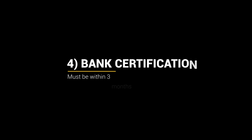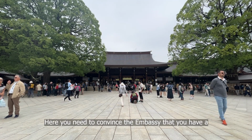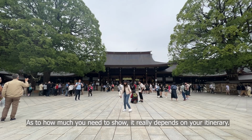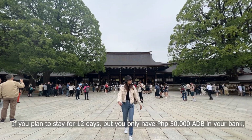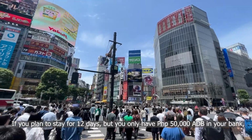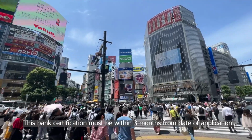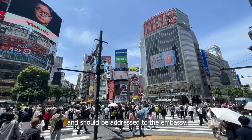Fourth, bank certification. Here, you need to convince the embassy that you have sufficient funds to support your travel. As to how much you need to show to the embassy, it really depends on your itinerary. So if you put 12 days in your itinerary, but you only have 50,000 ADB in your bank, then you're giving a red flag to the embassy. This bank certification should be within 3 months and should be addressed to the embassy.